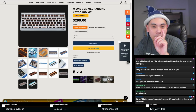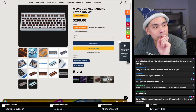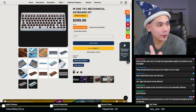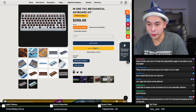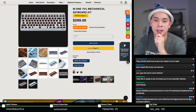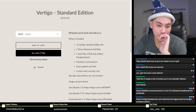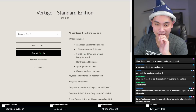The next board is something that I vaguely remember. I remember seeing it and thinking, oh, that's a cool looking board, and then I forgot about it. But this next one is the Vertigo. This is another 65% gasket mount. Check it out for 520 bucks. So yeah, this is a very expensive board, but it is in stock.